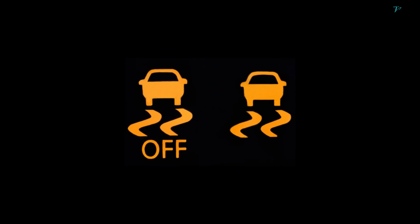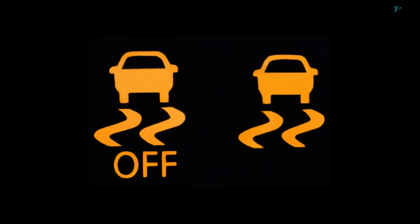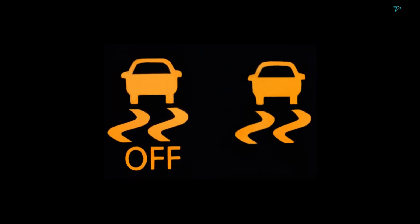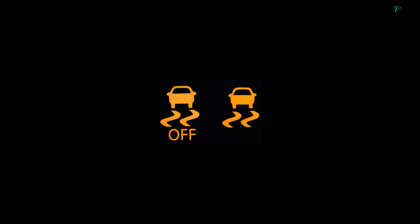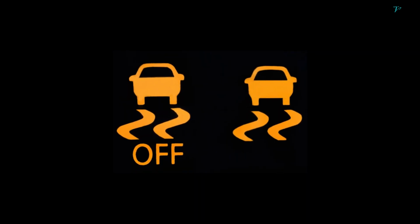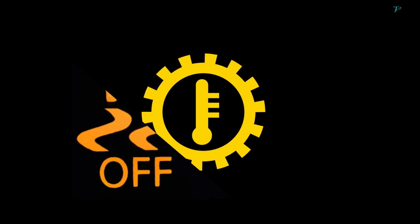9. Traction control system, TCS, or electronic stability control, ESC, warning light. These lights indicate issues with the vehicle's traction control or stability control systems, which can affect handling and control, especially in adverse driving conditions. 10.